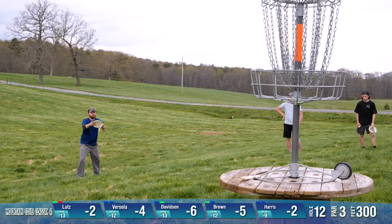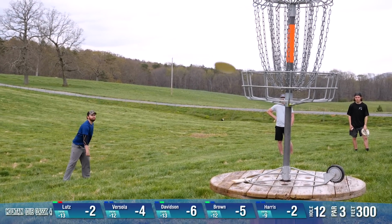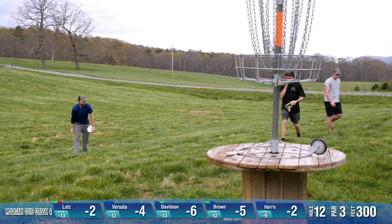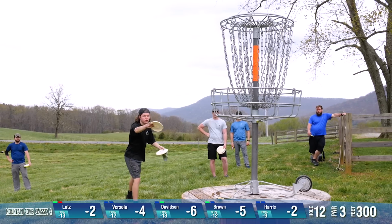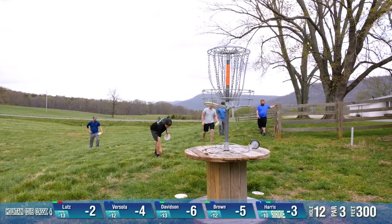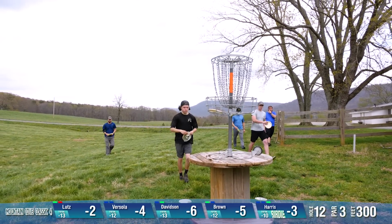If this was the PDGA or the PGA, somebody would call in. Yeah, right, after the fact. Yeah. Stroke him. I'm glad we can't do that. Alden with the lone birdie.